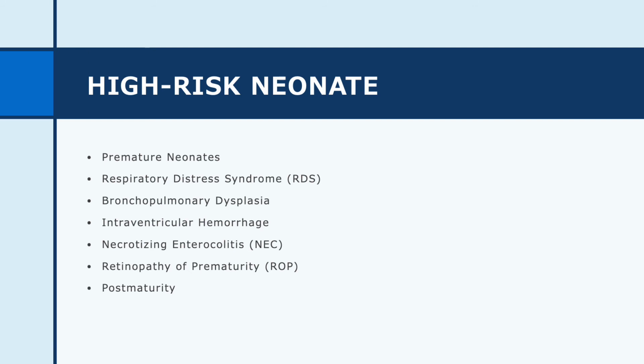90% of NEC cases are among preterm neonates for that same reason. Causes of the intestinal ischemia or asphyxia include hypotension, hypoxia, stress, low body temp, hypovolemia, polycythemia, or a PDA. Remember, a PDA can lead to NEC. And remember what leads to a PDA? RDS. So again, it's like a little domino effect. With necrotizing enterocolitis, a lot of times they have to do a resection of the bowel to remove the necrotic bowel, and the baby will have a temporary colostomy bag.